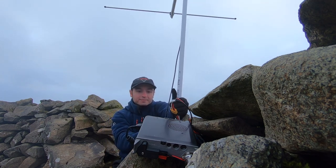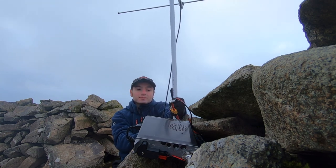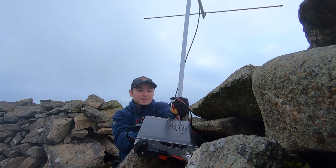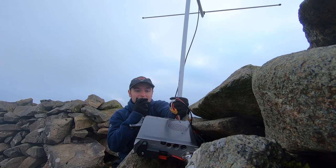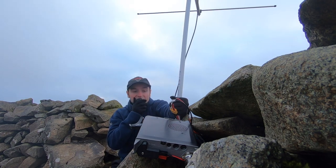Basic details. Let's hope for better conditions sometime. I'm running about 200 watts into a 16 element toner. It's not very high off the ground. M0AAG Portable, this is G8IQL. Okay, G8IQL, I'm going to say 73 for now because it's getting quite windy up here, and I hope to work you again later in the log.